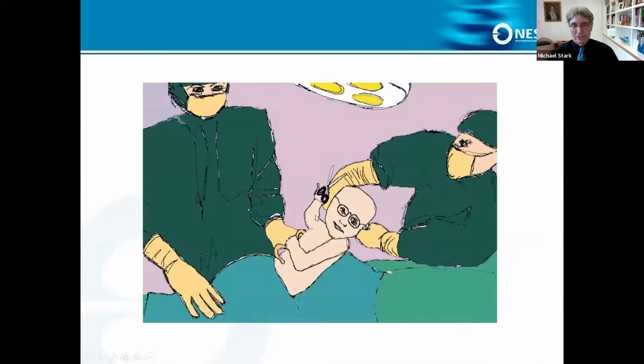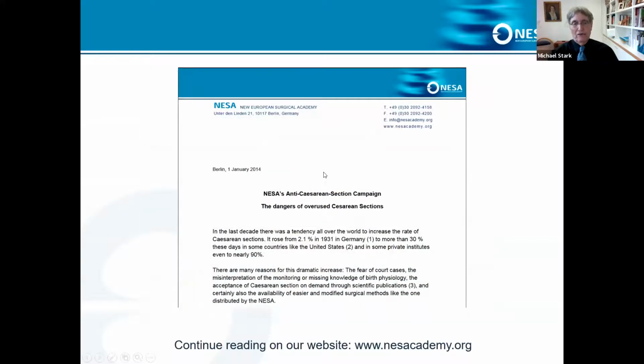So maybe this is how cesarean section will look in many, many years from now, where the baby will be able to cut the cord himself. So in order to avoid too many cesarean sections, we created the anti-cesarean section campaign some years ago, and you can read about it on our website. One of the measures we started was to always ask for a written, documented second opinion for any non-emergency cesarean section. In one of the hospitals I was working in France, we were able, in just 2 months, to reduce the C-section rate from 28 to 17%.